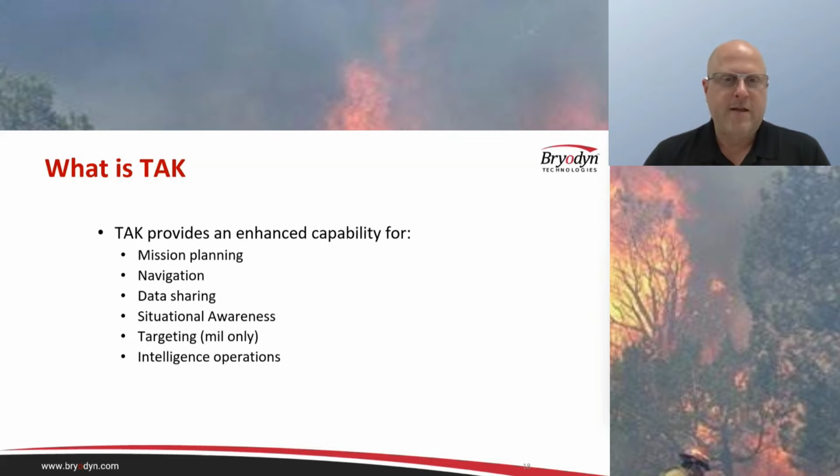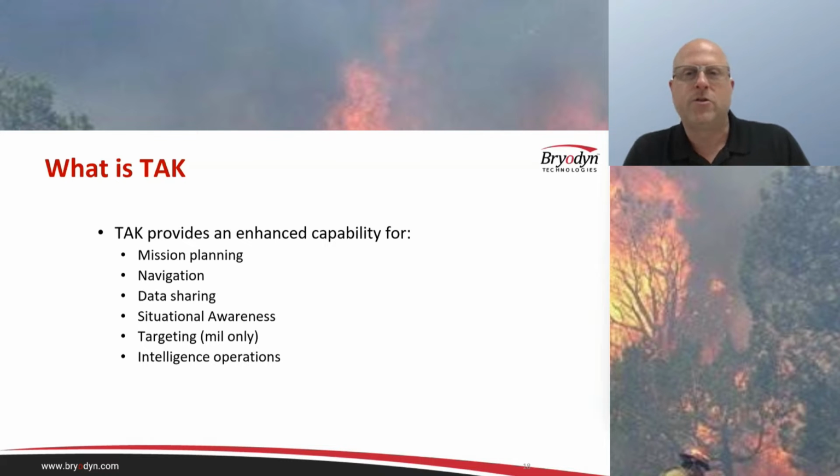Targeting. Again, this is on that military version only. Like I said, there's TAK Civ and TAK Mil. From a TAK Mil perspective, you have the ability to bring in your fire tools, which basically support your close air support. Those are military only. Really at the end of the day, the difference between TAK Civ and TAK Mil is more of that targeting aspect. And of course, there is some element of intelligence operations that can be utilized for TAK as well. We'll go to the next slide, please.